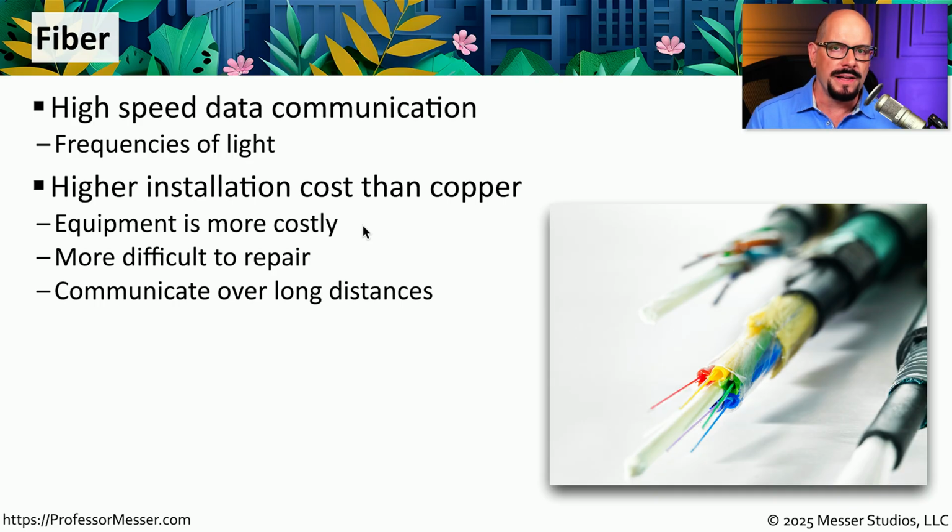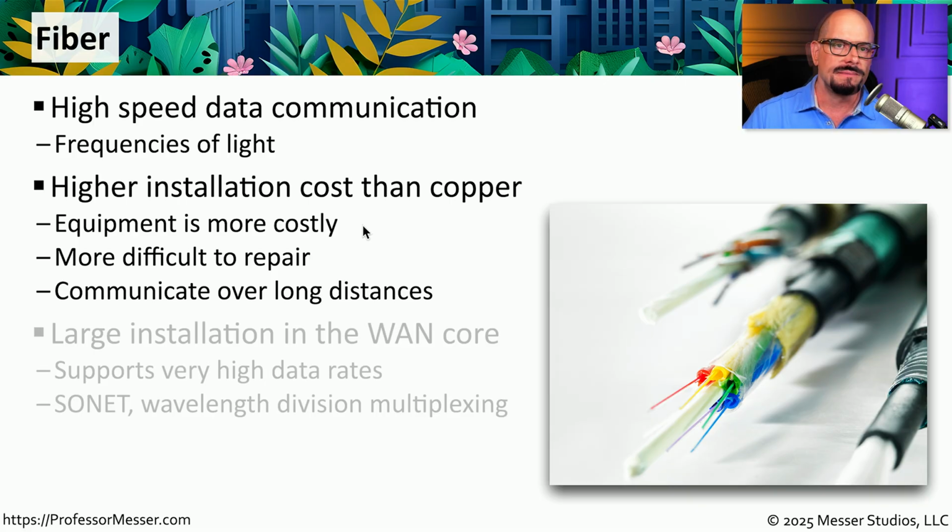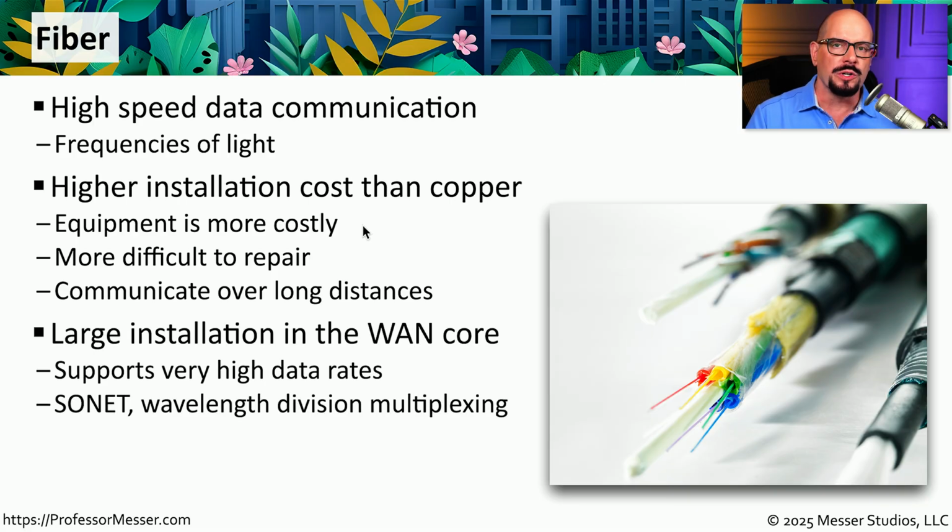But fiber does provide us with a way to not only transmit large amounts of data, we can do it over distances that are much longer than we can with copper connectivity. And since we can put so much data over a single pair of fiber, it's a perfect connectivity over long distances for your wide area networks. So inside of a metropolitan area or connecting multiple metropolitan areas to each other, it's very common to see a SONET ring or some type of multi-wavelength fiber connection being used to transmit data from one place to another.